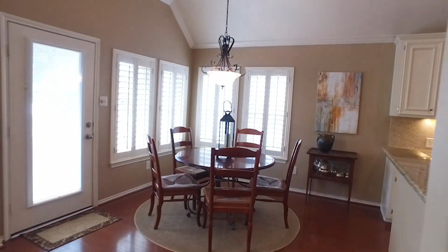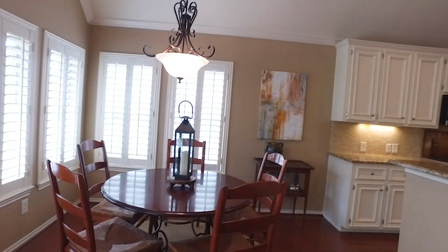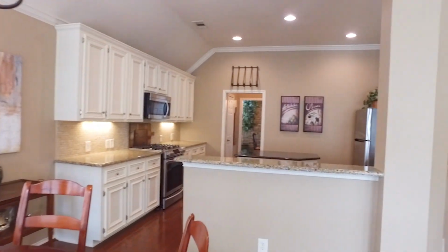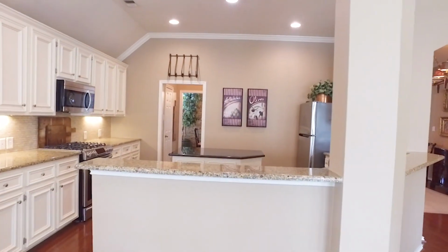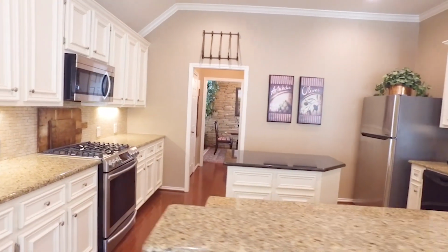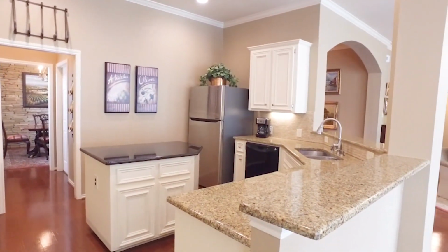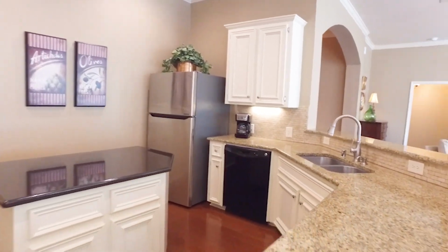In this beautiful kitchen, enjoy the undermount lighting, the granite on the countertops, and the center island. The new Samsung stainless steel gas range, the stainless appliances, and all the cabinets.